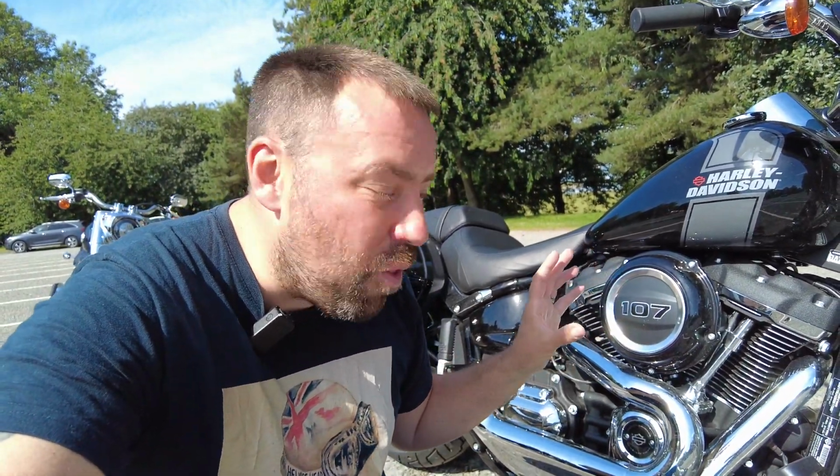First of all, we've got the 107. That's the cubic inch in the engine. Now, I always thought that was the size of the balls of the man that used to ride it, but apparently they don't do horsepower, they do cubic inch. 107. Still think it's the size of the balls, which means I've suddenly got massive balls.